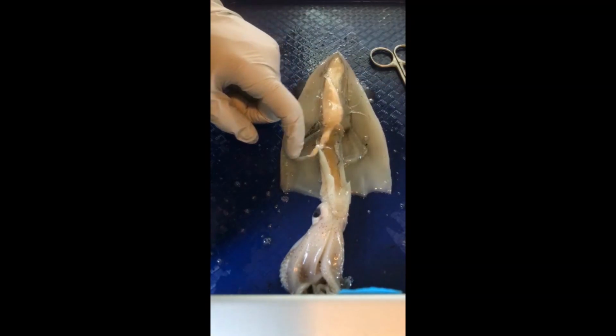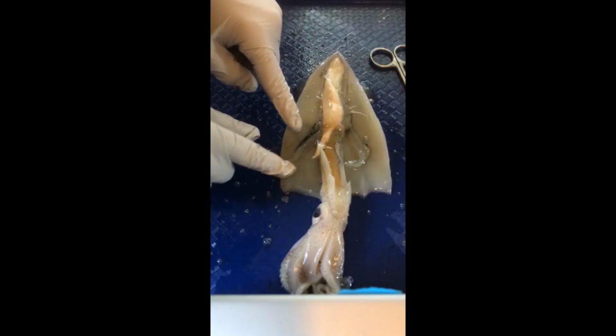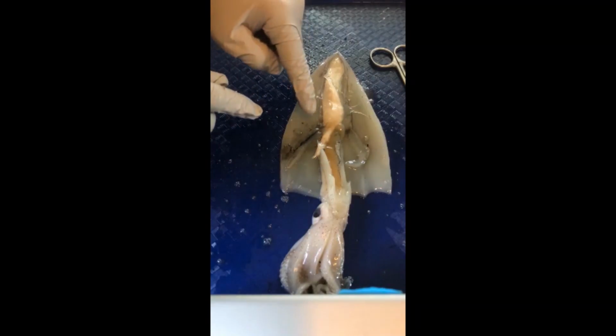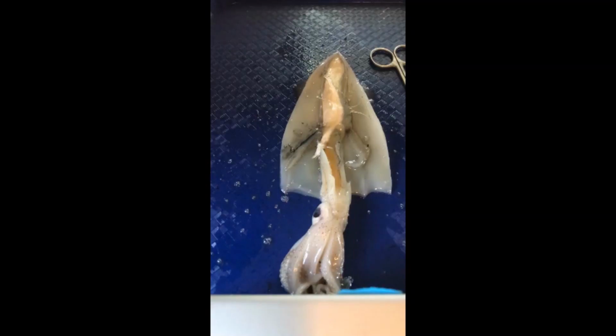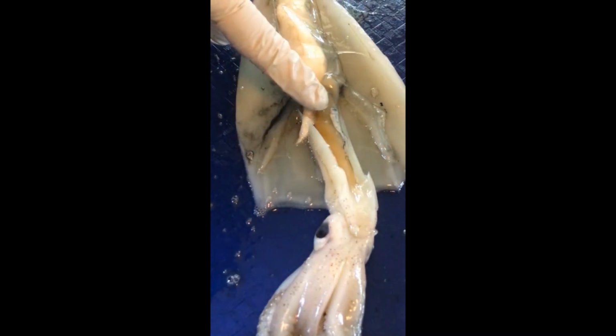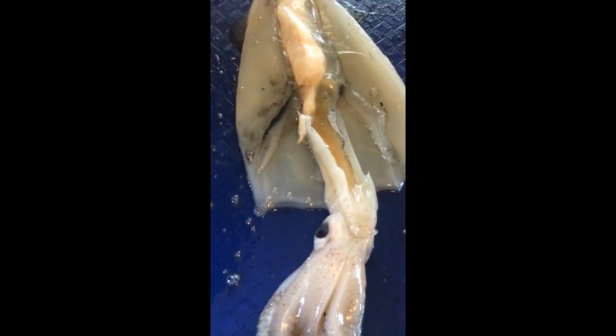Okay. Now let's try and find the gills. If we are looking here, they're on either side, and they look like little wings. So here's one part of the gills. As you can see, it's right here. And then as we look a little bit further, here is the other gill on this side. These little feathery-like appendages are what is known as the gills. That's what helps them breathe. And here is a little bit closer up of the ink sac.